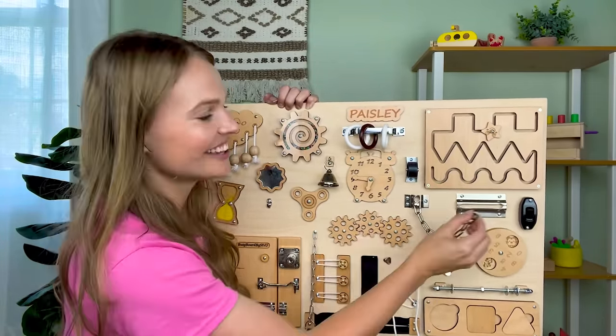This is Velcro. Makes a cool sound. Open. Here's some shoelace we can thread through. Go in, in. And pull these open, off, off. On, on. Zip, zip, zip.